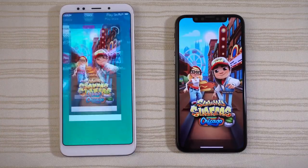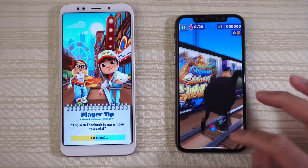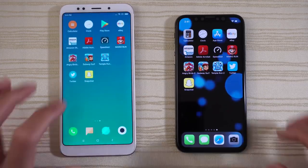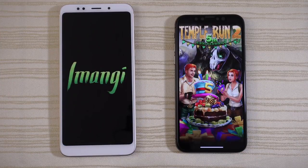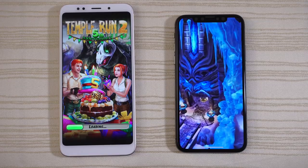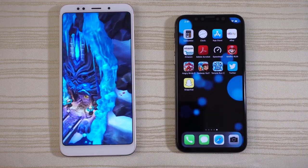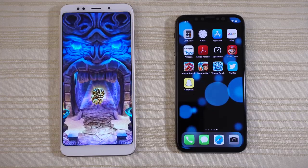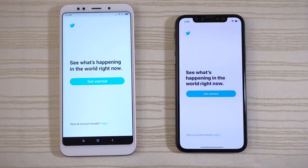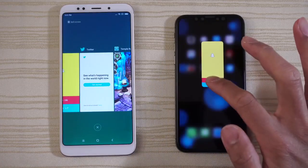Subway Surf. Tap to play a little bit and stop the game right there. Do the same thing on the 5 Plus. Temple Run 2. Play a little bit and stop the game and do the same thing on the 5 Plus. Twitter on both phones. And give that to the 5 Plus. Snapchat. And ooh, pretty close.